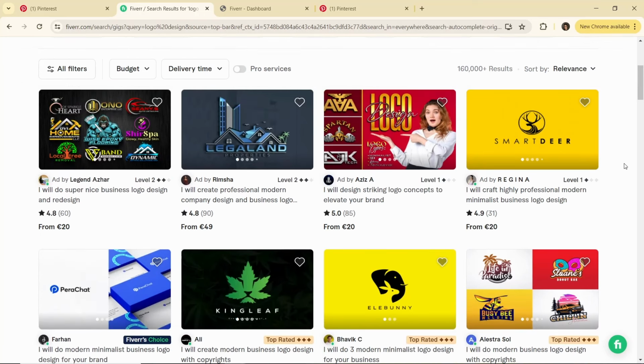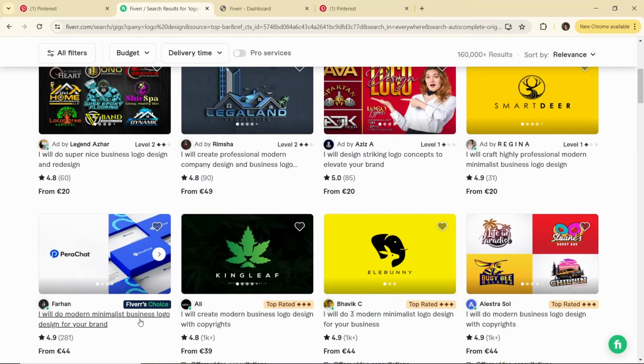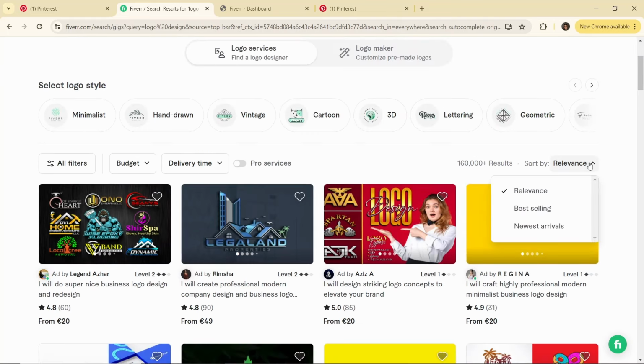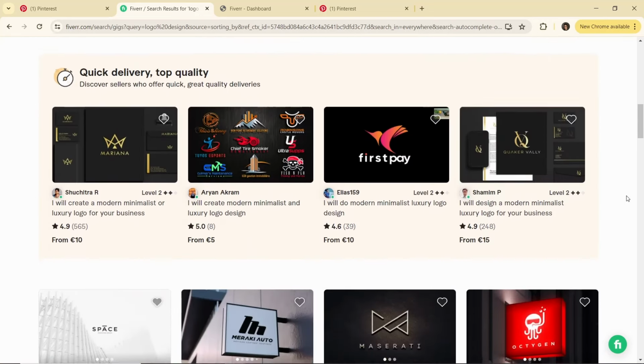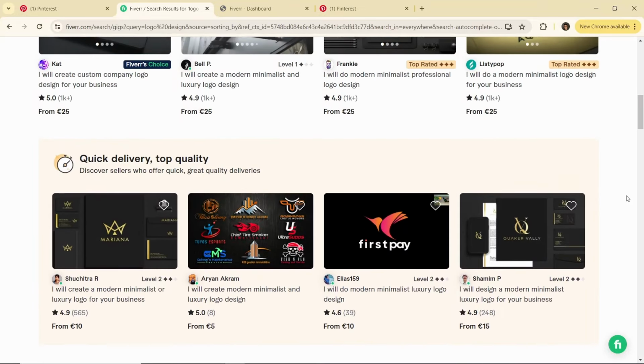Let me quickly show you an example. Like this one right here, it has a Fiverr's choice label. If people click on your affiliate link and find these sellers reliable, they are more likely to buy the service, earning you a commission. So what I would do is just click on best selling and simply scan this page, scroll down a bit and search for the best seller you can get.